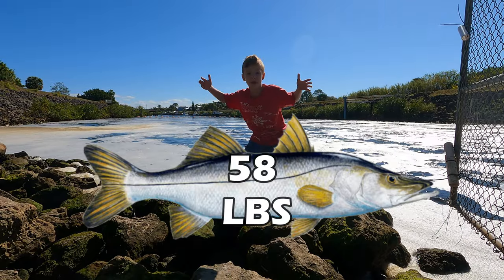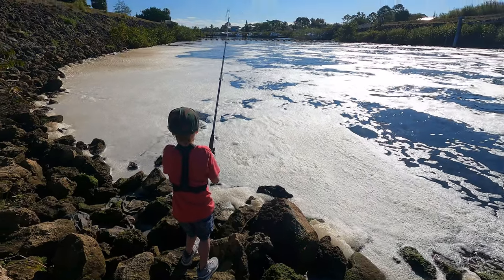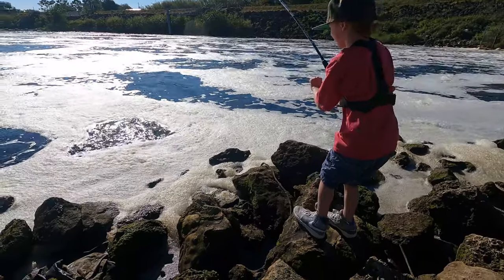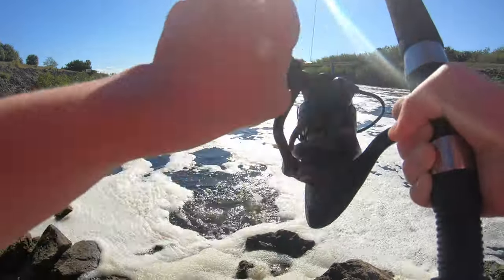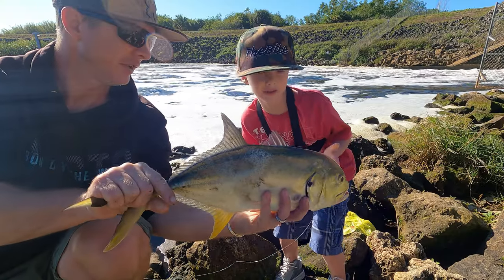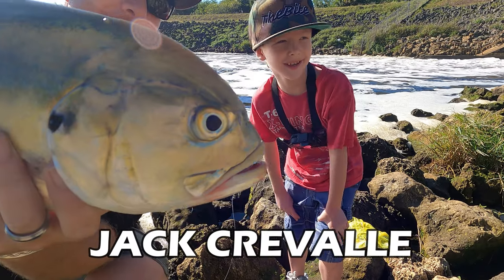this big. Is he on? He's on. He's got a fish. There you go. Yeah, buddy. Oh, geez. Oh, the jack, bro. I have never caught a jack in my life. Oh, my gosh, guys. I just caught my first ever Jack Crevalle.